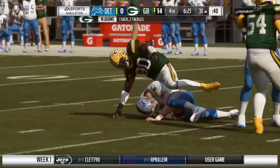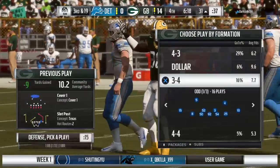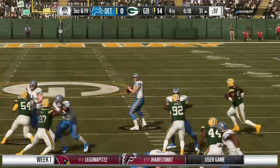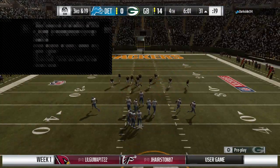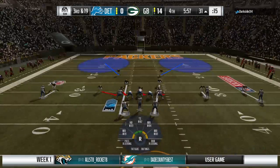Under pressure, and he'll go down. Sacked back at the 31. Montravius Adams coming up the middle, gets him there for a loss of about 9. After the sack, Stafford and the Lions come up on a 3rd and long situation.